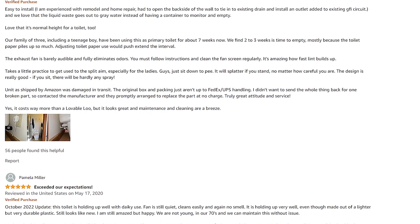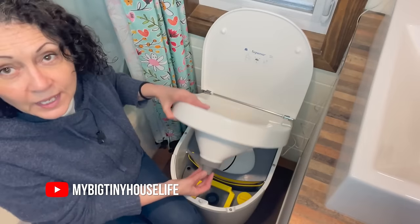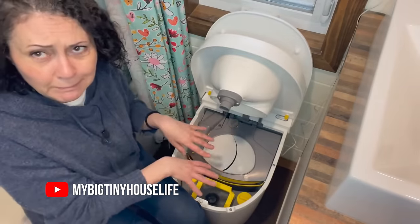I've read through all kinds of forums, watched all kinds of YouTube videos of people who have had it for many years. We're very excited about this toilet for a lot of reasons, and we can't wait to show you just how easy and basic the install and the use will be.